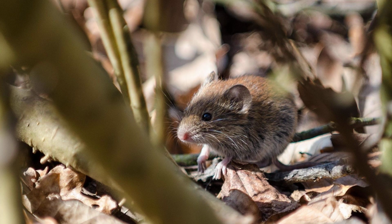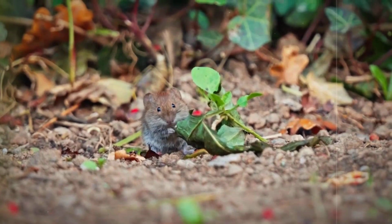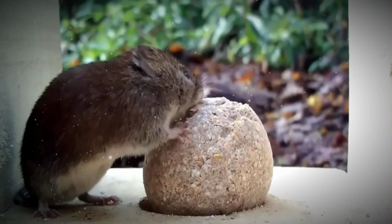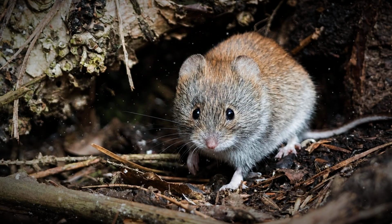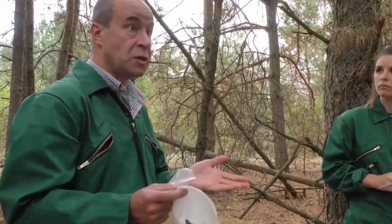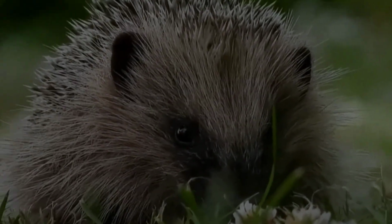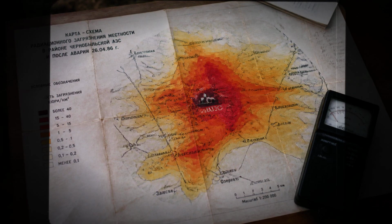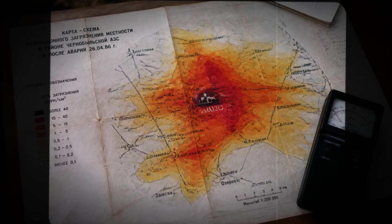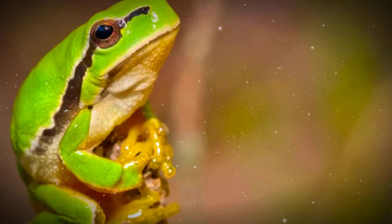The bank vole is a small brown rodent, the kind nobody photographs. And that is precisely why it matters. It spends its whole life inside one small patch of ground, eating what grows there, breathing the dust of it. A wolf can walk out of a hot spot. A vole is born in one. Study them and you find elevated genetic damage, changes to their fur, effects on how they reproduce, even shifts in the bacteria living in their guts. If you want to know what chronic radiation does to a mammal across generations, you do not look at the famous predators. You look at the animal that never leaves.